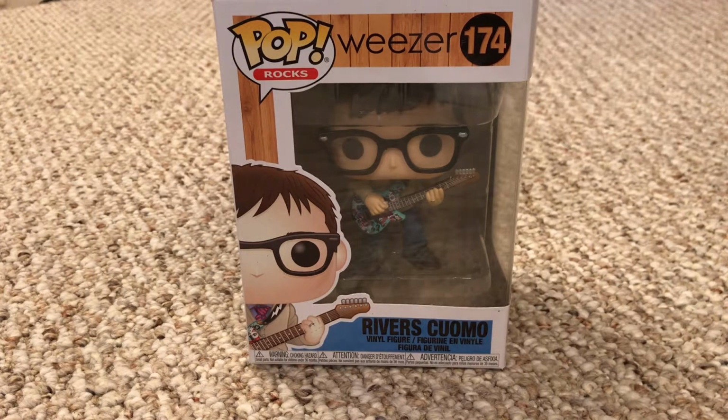I'm not after these things in particular. I just pick them up when I can find them cheap and it's something I'm interested in. But Rivers was only $12, $13, something like that, and Weezer is one of my favorite bands that are still going. I've always found Rivers to be this brilliant musician, but he's also such a tiny little adorable guy, with his glasses, and he always seems like he's shy. I'm not sure if he is, but he's just this cute little dude, and when I saw his Funko, it was like, oh my god, this is a super adorable little thing.